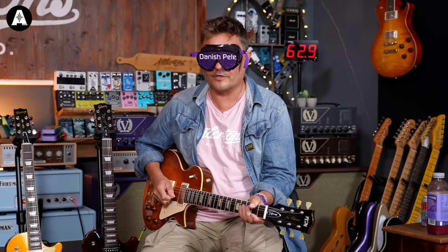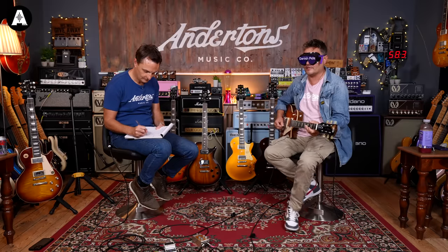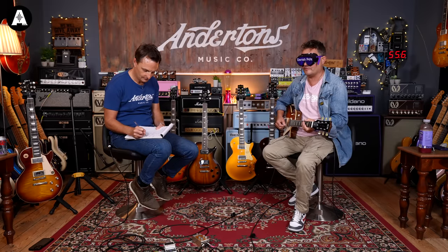The neck is more rounded. Nice fret job. Not as bottom end heavy. I mean, weight wise? Yeah, it's lighter, and it doesn't feel like it's going to do that to me somehow.